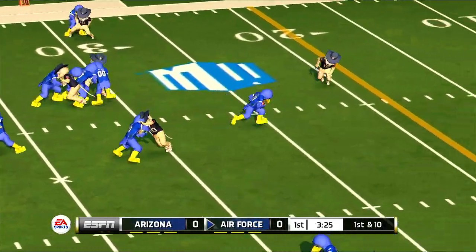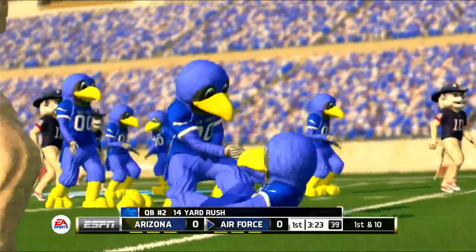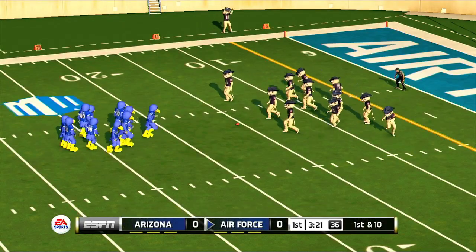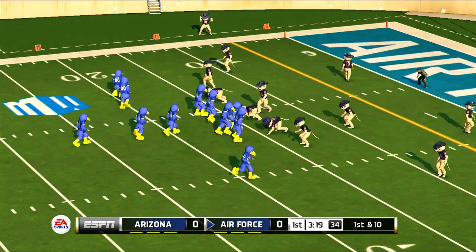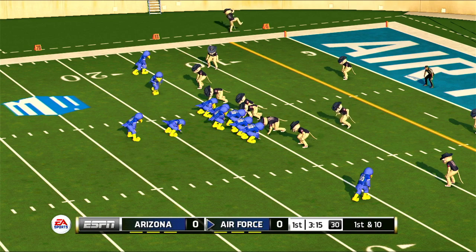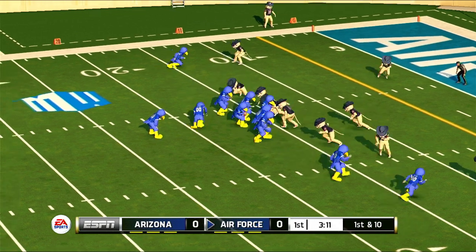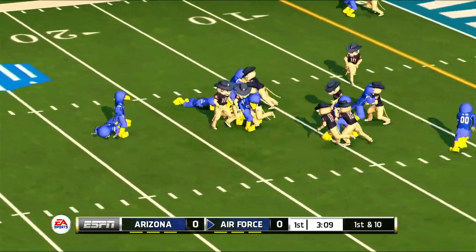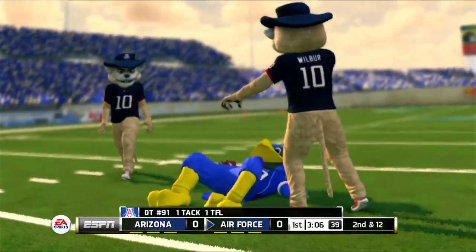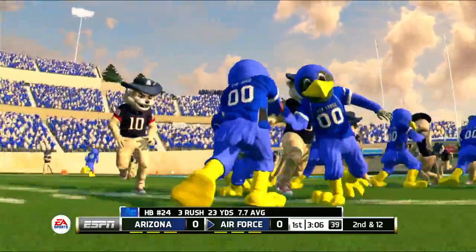Play fake and looking to run. He's at the 20. Right down at about the 15-yard line. This is the eighth play of this drive. Bring him down around the 17-yard line. 2-yard loss for the halfback. That's a loss of 2 yards on the play. That'll bring up second and 12.